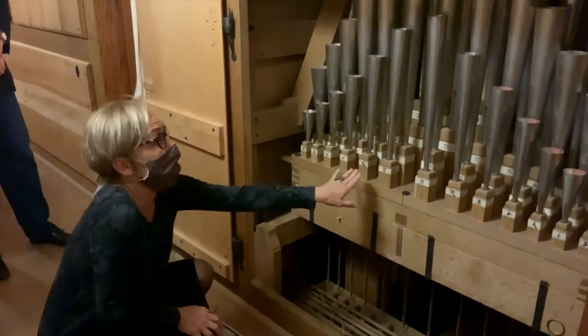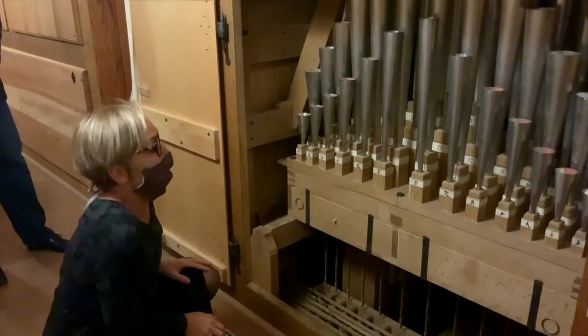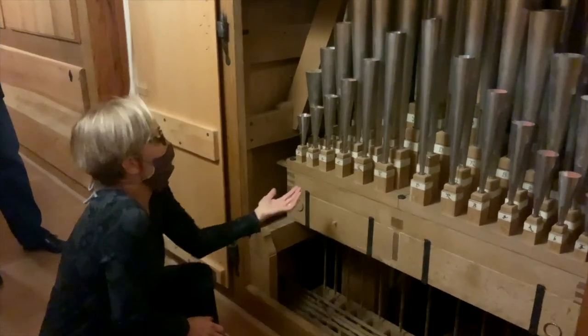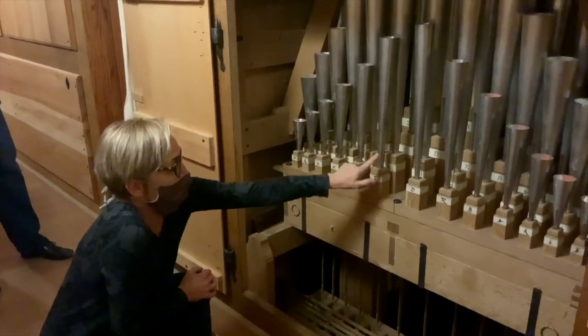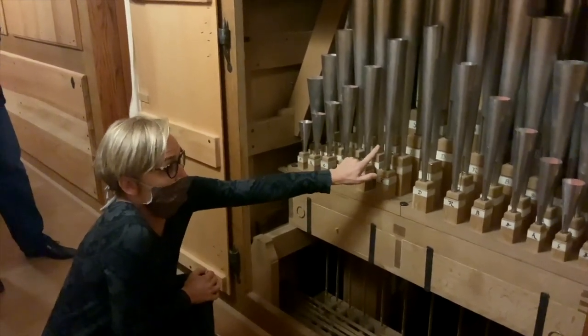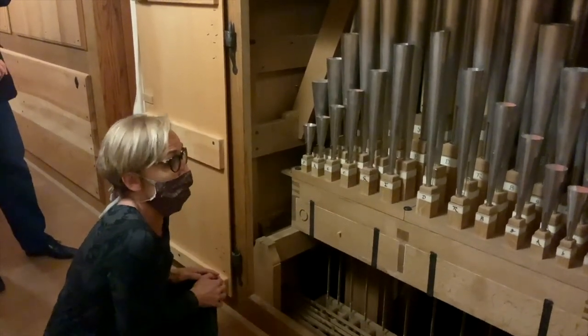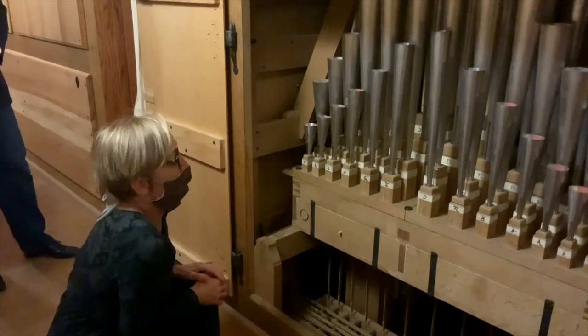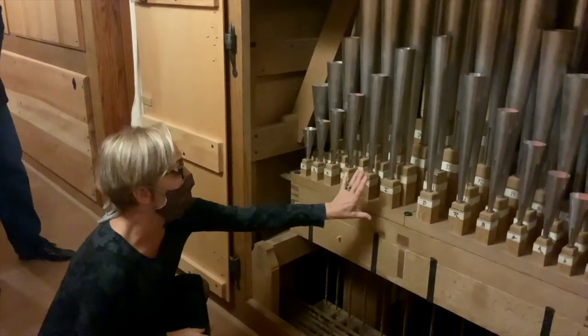But one thing you can see to notice right here is the reed pipes, which sit on the back of the chest, because there they can be tuned easily. And if you look closely, you can see here the little tuning wires that allow the resonators of the reeds to be made a little longer or a little shorter in order to bring them into tune with the rest of the organ. This is the 2-foot reed on the pedal that we're seeing right at the back here of the chest.